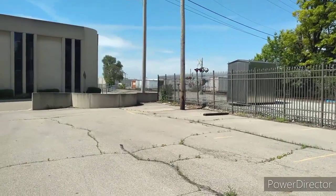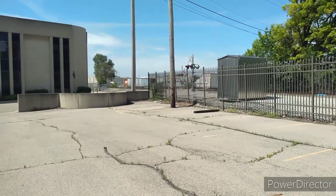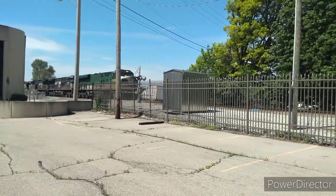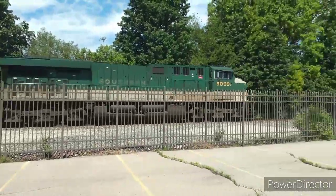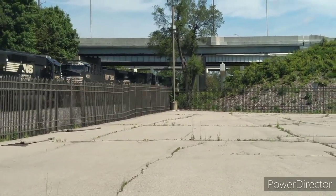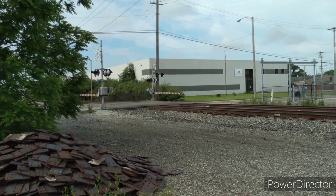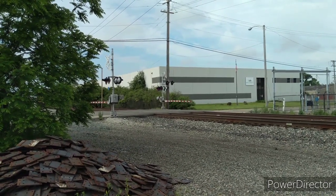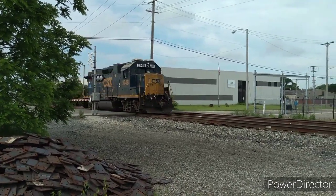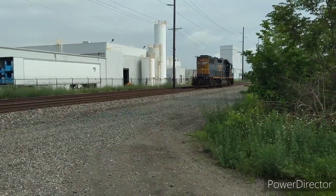Now, it's a weekend morning at the end of May, and we're at the Albany Street crossing to catch a heritage unit. Check that out. The Southern Heritage Unit leads a 4-locomotive Norfolk Southern train. The next week, we were at Leo Street for this unique catch. A GP38-2 running all by itself, light power.